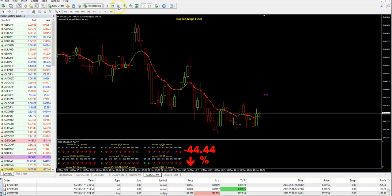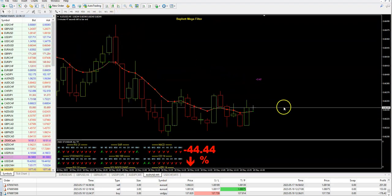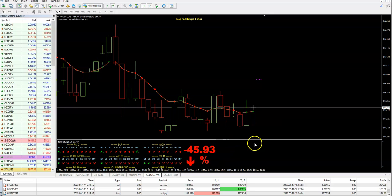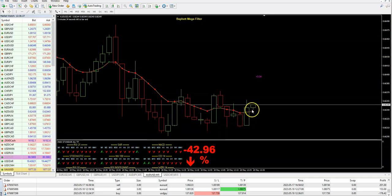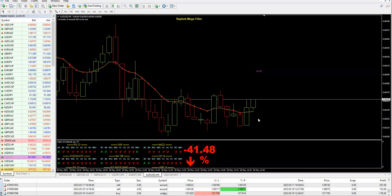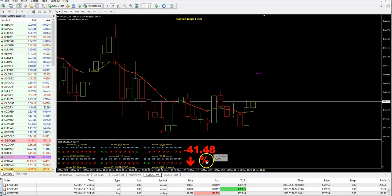Also, we got a signal here, a warning. Red, green, green, and this is green, but this is red, and you will not trade it, guys. So you must have these two things confirmed. Two green candles after the red. I'm talking about buying, buy, enter. So it goes good now, but this is in minus 42%. So in this case, you will not enter the trade until this is going green.